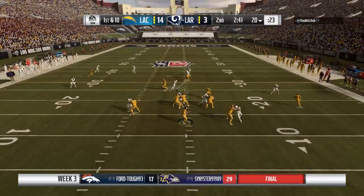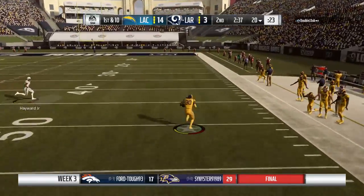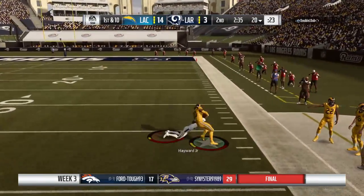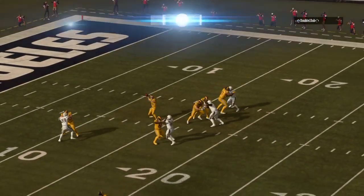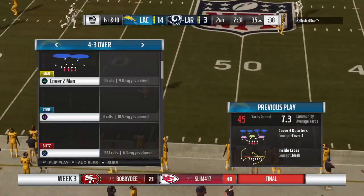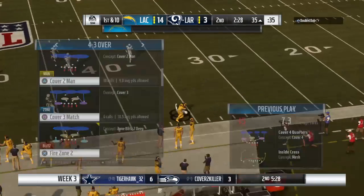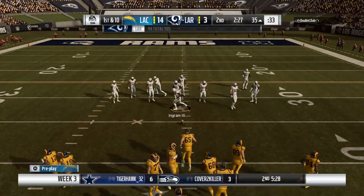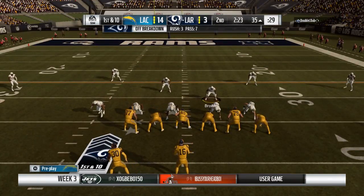After the interception, here's Goff. It's complete. This is Todd Gurley. And all the way down to the 35. A huge play that time for the Rams. 45 yards. So from Charger territory now, here's a 1st and 10 at the 35-yard line.